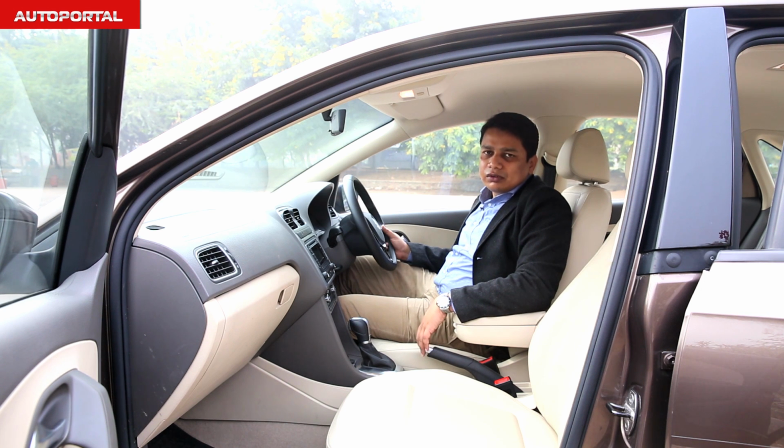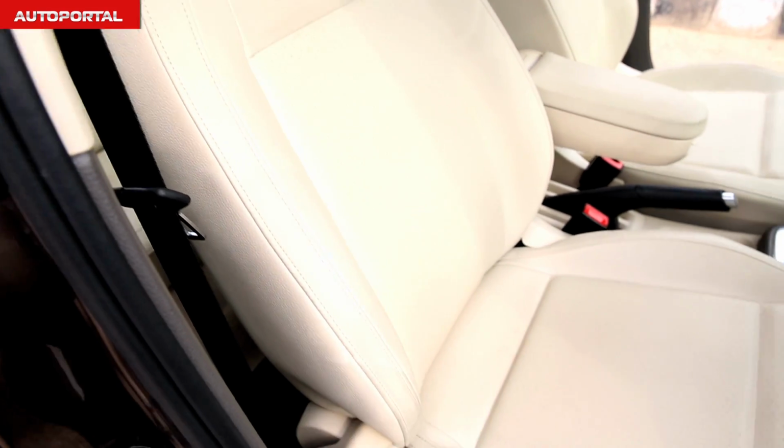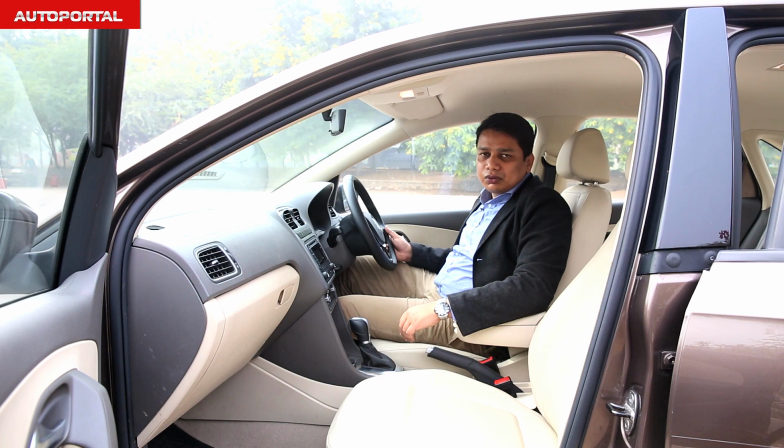Where the VW Vento also excels is in the comfort department. These seats are very comfortable, and they've got a big and spacious squab. It's a long squab as well as wide, which means that even people who are a little heavy in terms of weight will find them reasonably accommodating.